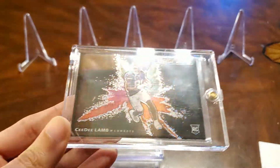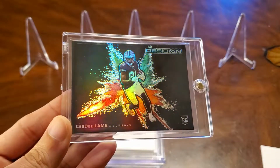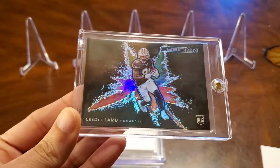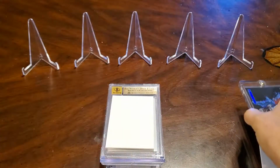a nice insert from Obsidian Color Blast. These are always really cool, awesome. You can kind of see that. So that's CeeDee Lamb. I think he's going to be the number one receiver for Dak this year. So that's to start it off.